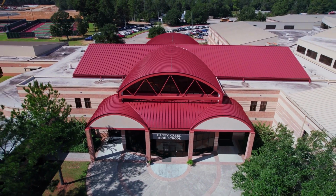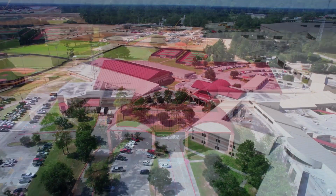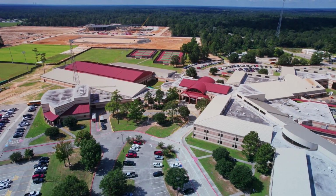And the last negative that you need to know about the neighborhood of Artavia is that it is zoned to Caney Creek High School, which is the lowest rated high school in the Conroe Independent School District, according to greatschools.org. I've personally always found school ratings to be a little bit subjective, but oftentimes those ratings are based really more on the socioeconomic environment around it, which is why you see inner city schools oftentimes struggling with scores.